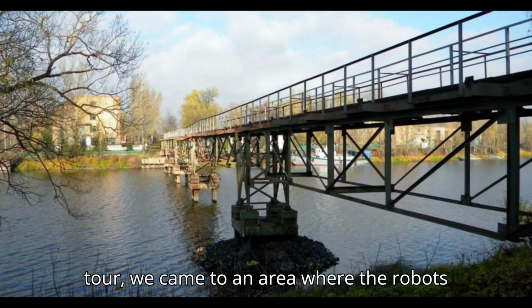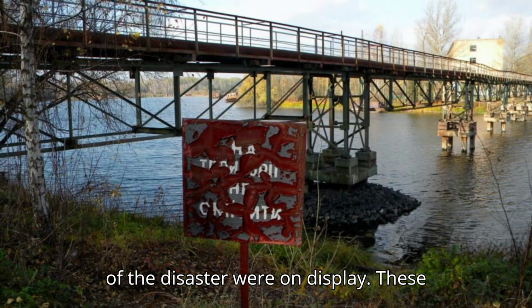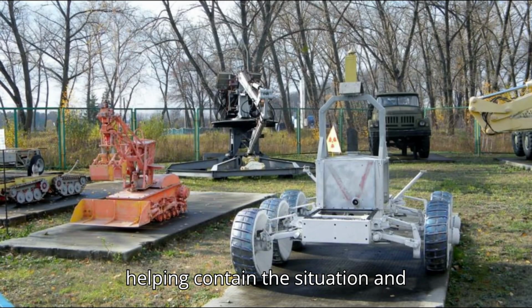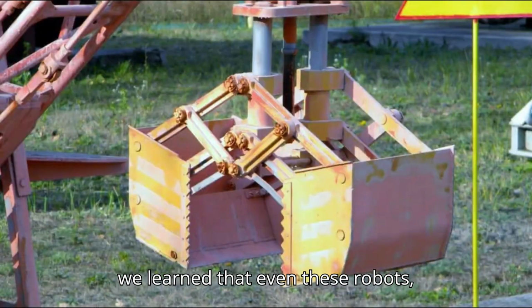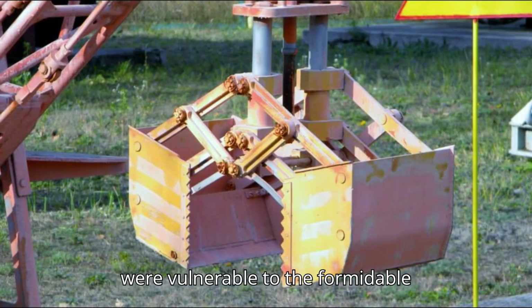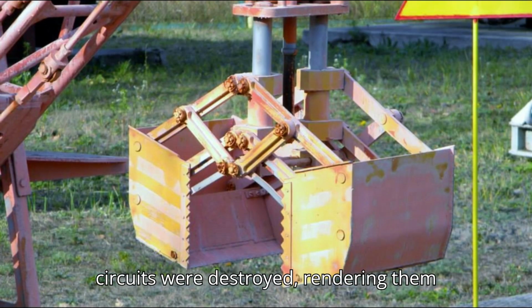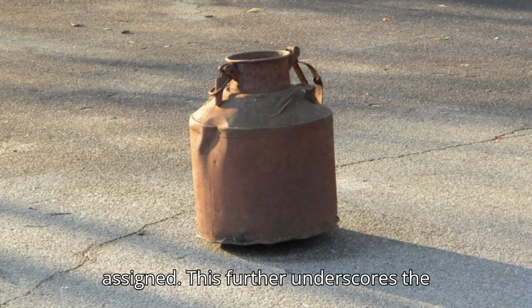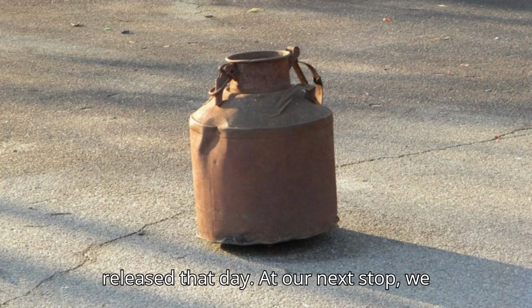Continuing our tour, we came to an area where the robots and machinery used at the very beginning of the disaster were on display. These machines were sent in the hopes of helping contain the situation and reducing the risks to humans. However, we learned that even these robots, designed to withstand extreme conditions, were vulnerable to the formidable radiation. Within minutes, their circuits were destroyed, rendering them useless for the task they had been assigned. This further underscores the magnitude of the disaster and the destructive force of the radiation released that day.